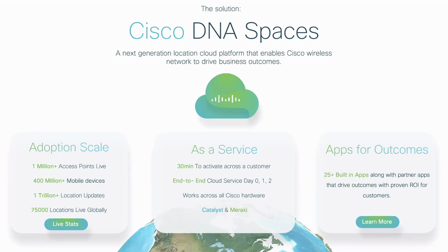Now, with a 2 CPU connector box, we can aggregate the data that comes off your controller, those existing controller packets, whether they be NMSP or some of the new packets that are coming off of the APs, such as Fast Locate. That gets aggregated at the connector and then sent up into the cloud. And then in the cloud, we can offer this complete end-to-end application as a service, right? So 30 minutes to activate, we've got applications that you can start to click on and start to see value. And that's really been the focus, how these applications can provide immediate value.